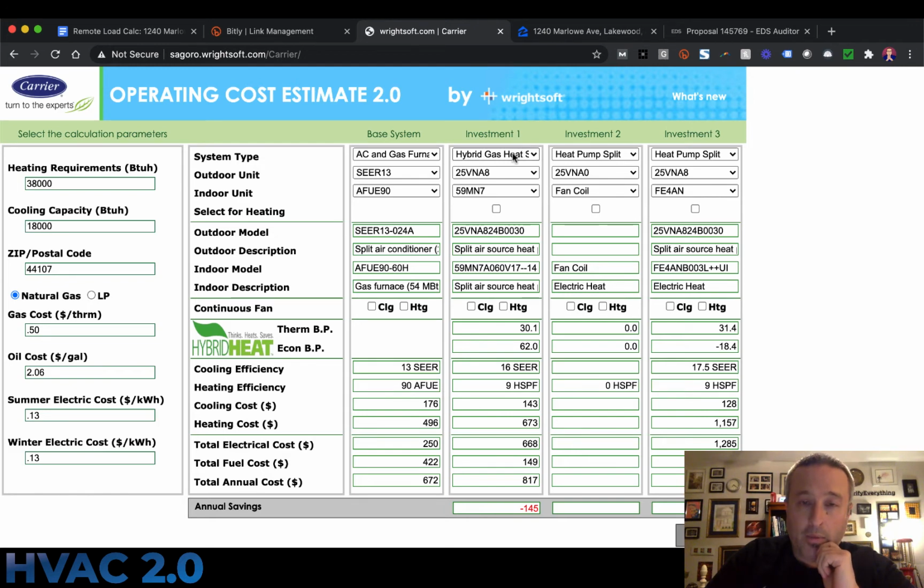And then I gave them a hybrid. So a VNA 8, that's the 5-stage heat pump. It's one step down from the green speed. The MN7 is the fully modulating furnace. So I gave them a really nice hybrid here. And then I also need to select for heating. All of these.